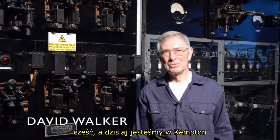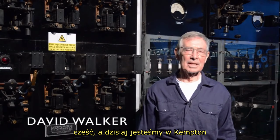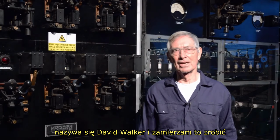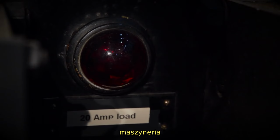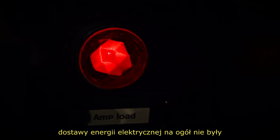Hello, and today we're at the Kempton Steam Museum in southwest London. My name's David Walker, and I'm going to show you the mercury arc rectifiers we have here that drive our 1920s machinery. In the early part of the 20th century, electricity supplies were not generally available.